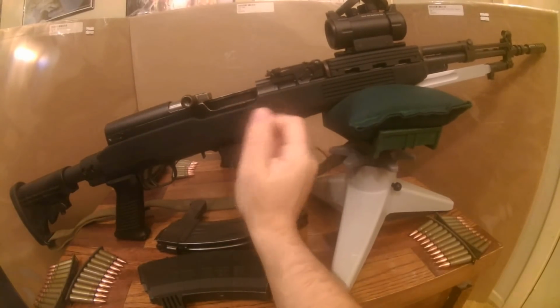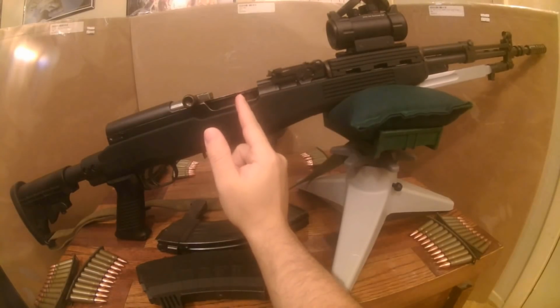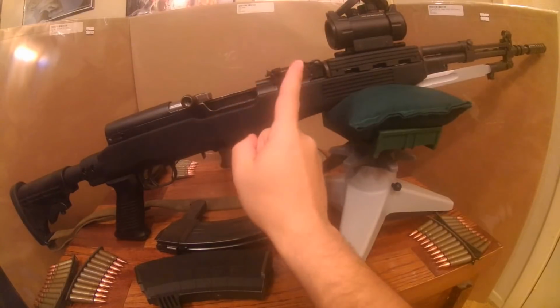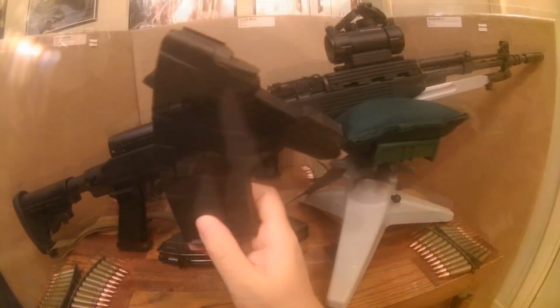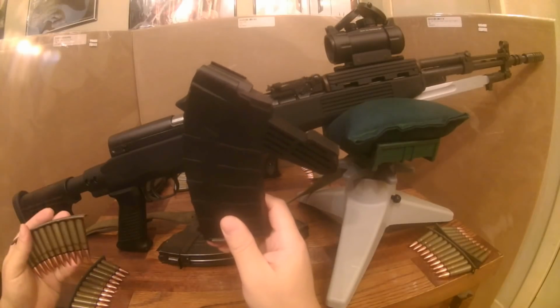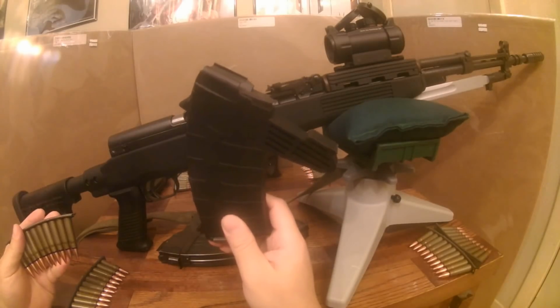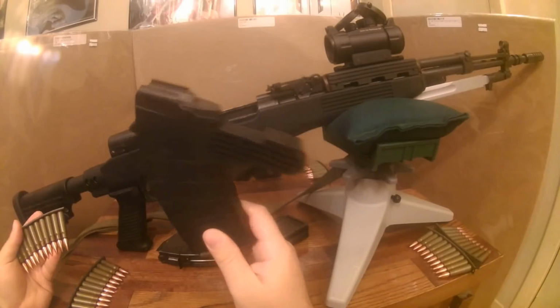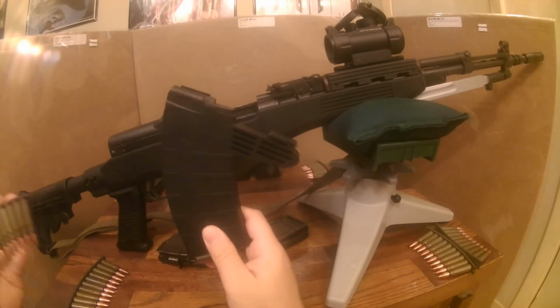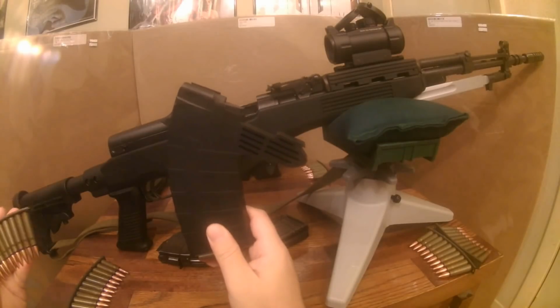The Tapco mag is $20. 20 10-round stripper clips cost about $10. You see where I'm going with this. I could spend $200 on mags to carry 200 rounds, or I could spend $10 on 20 stripper clips and save all that money and use it on ammo and just reload my rifle 10 rounds at a time.